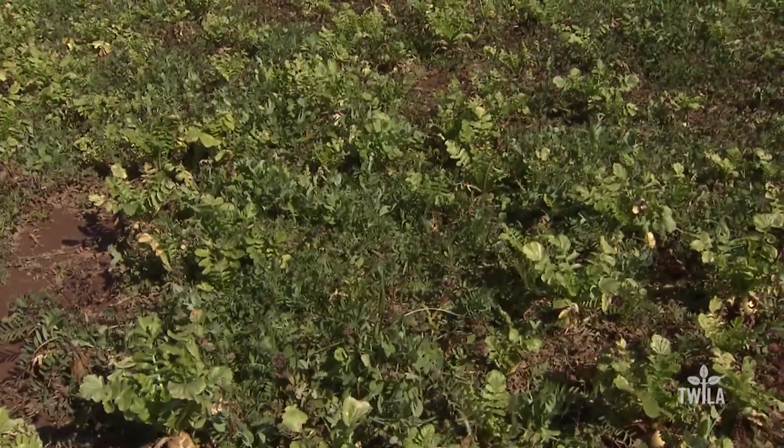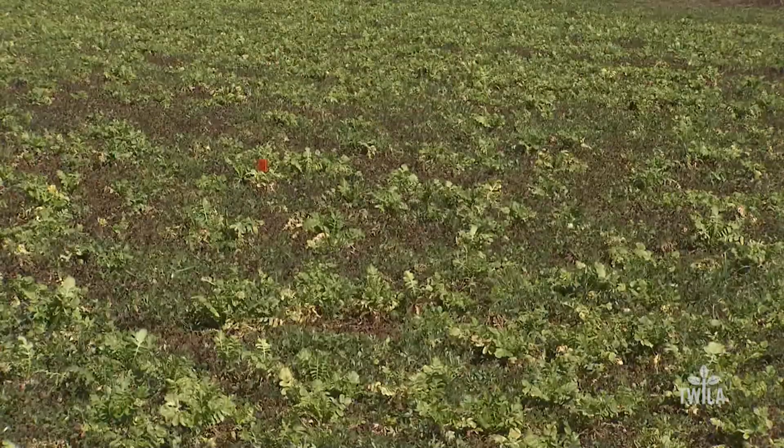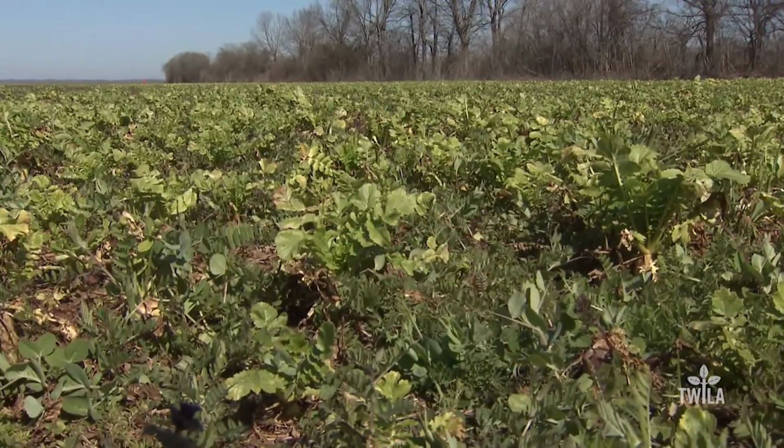Most cover crops are terminated through a chemical spraying 4 to 6 weeks prior to the planting of the cash crop. To get the most benefit, cover crops should be planted as soon as possible, preferably in early fall.